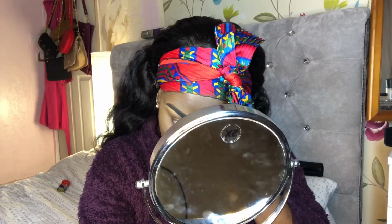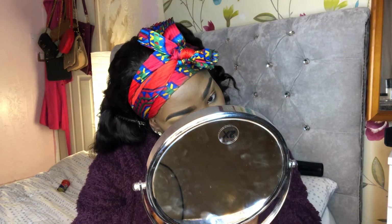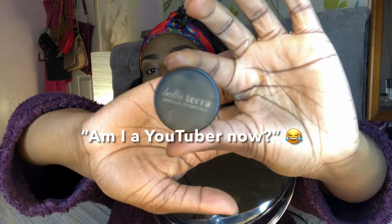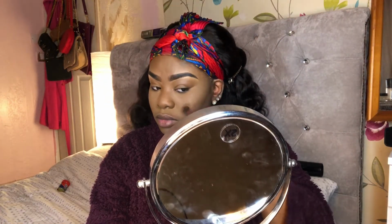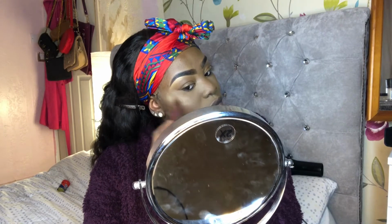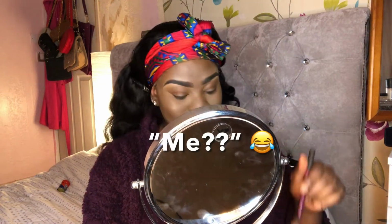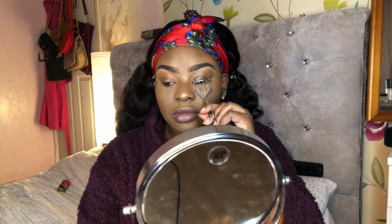Right now I'm going to line my eyes with the Morphe Jet Black liner. It's a gel liner, and I'm about to highlight with this highlighter called Terra. They don't sell it in the UK, unfortunately. If you guys knew what I did to find it, the ghetto. I know you guys see that glow though. That glow is crazy. Now I'm just going to curl my lashes with some lash curlers.